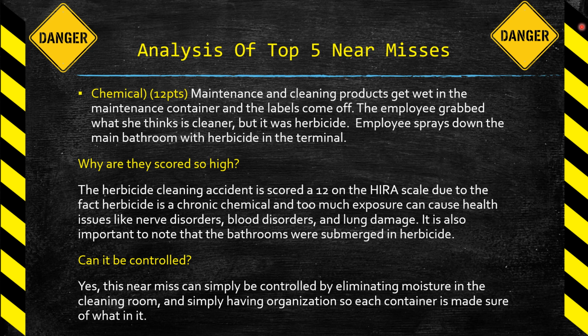This was scored so high due to herbicide being a really dangerous chemical that is very toxic, and too much exposure can cause health issues like nerve disorders, blood disorders, and lung damage.